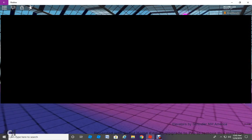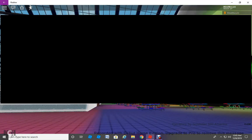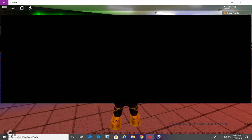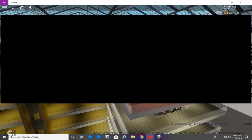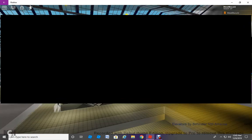Look at this atrium. Look at this freaking place. Look how cool it is.